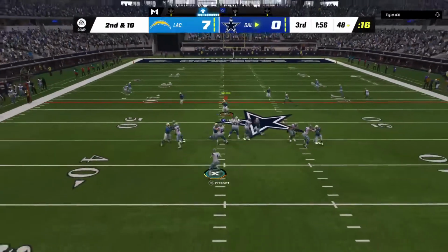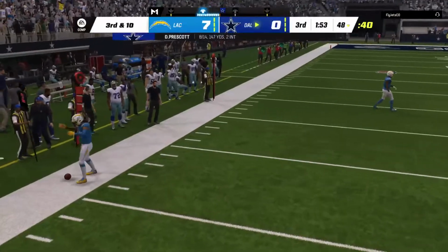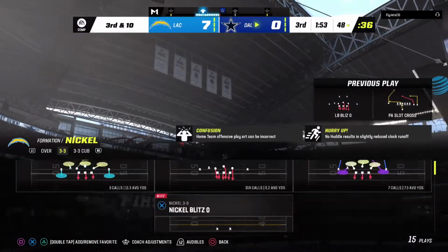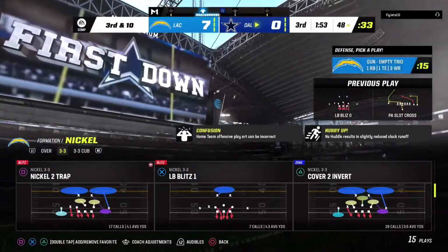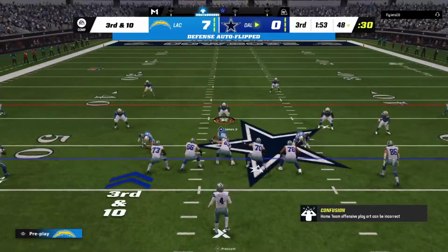Off play action to Elliott. Here's Prescott. And that is intercepted. Or was it? Wait, they'll say no. No interception. He did not keep the feet in bounds, apparently. So that's just going to be an incompletion. An incomplete pass on second down. That muddles things a little bit here.